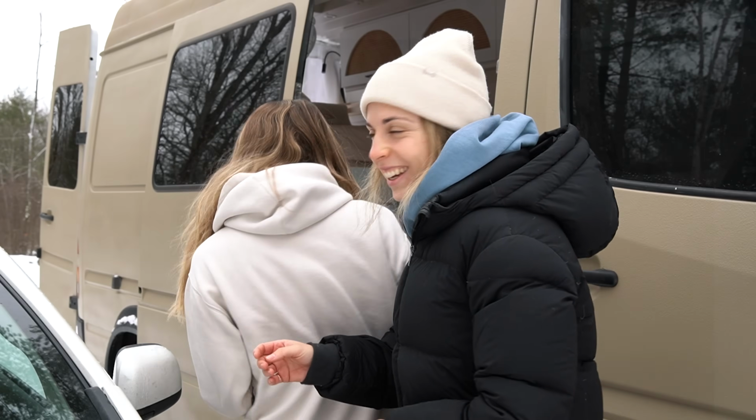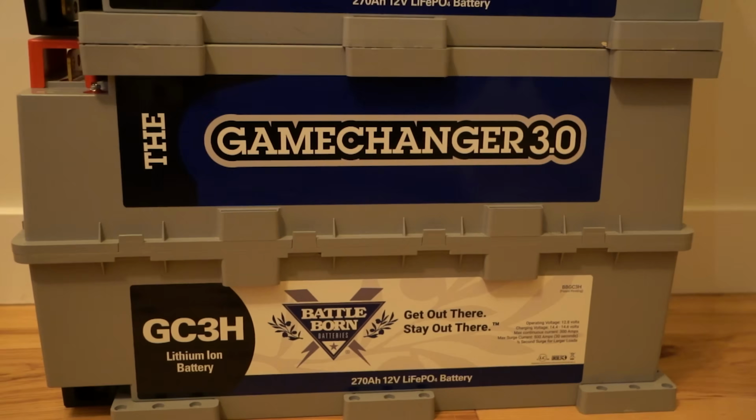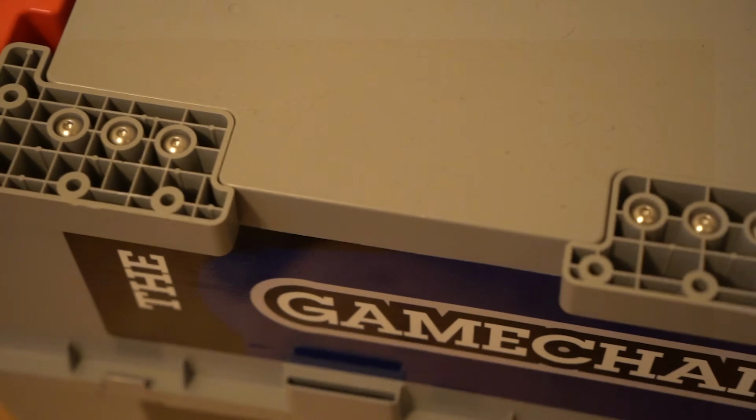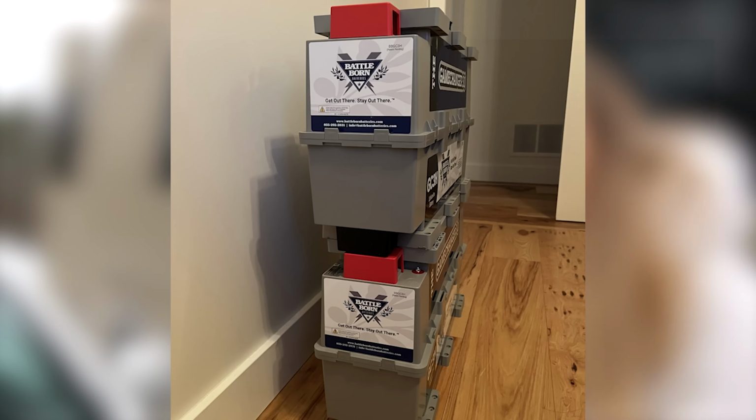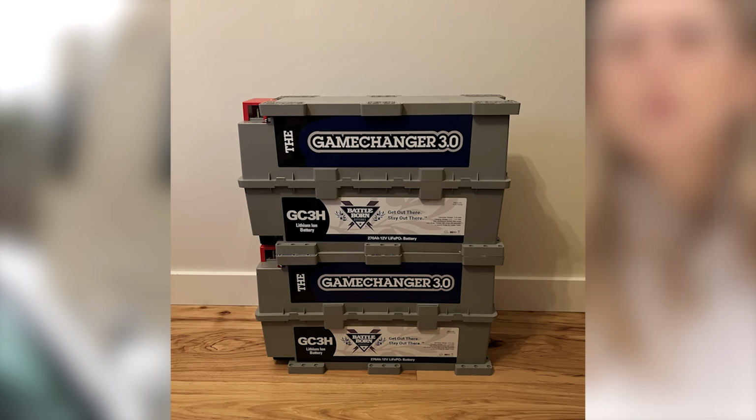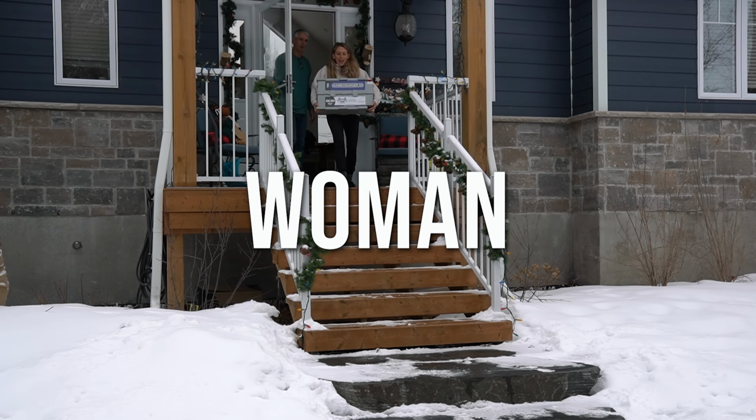Oh my God, corny. Okay, but really the coolest part of these batteries is the casing that they're in has mounting capabilities. You can kind of put them on different sides. You can stack them. How cool is that? So we're going to figure out the best configuration in our van right now. They're super space saving. I'm so excited. Can you tell? Muscle woman!